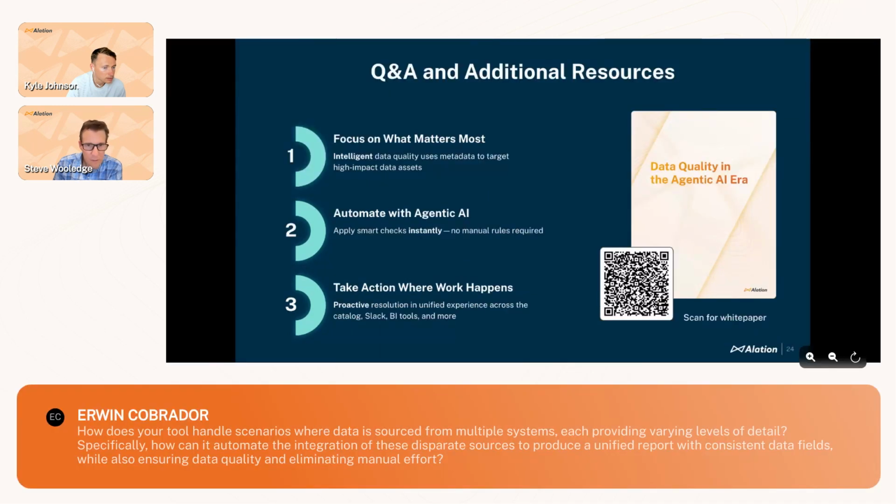So from Erwin Cobrador: how does your tool handle scenarios where data is sourced from multiple systems, each providing varying levels of detail? Specifically, how can it automate? Okay, you got it.